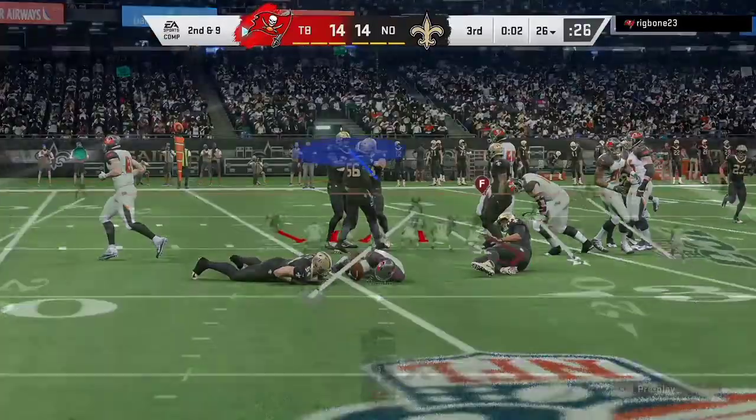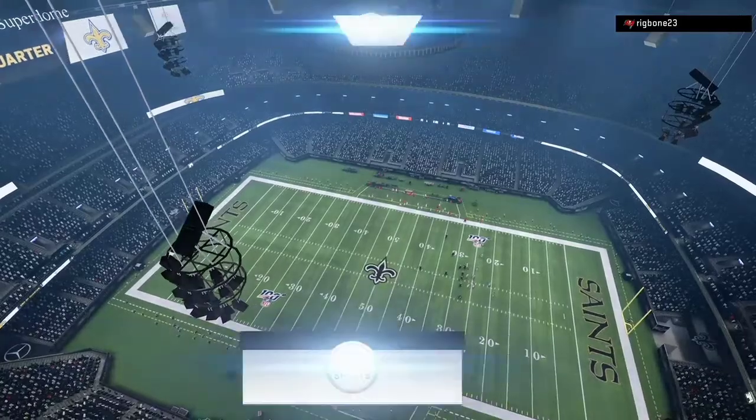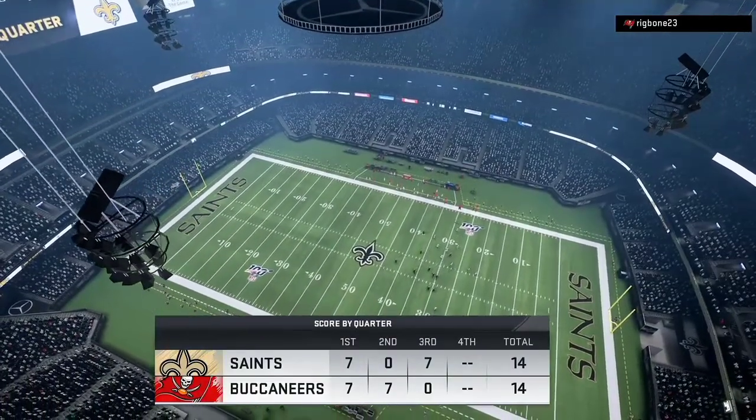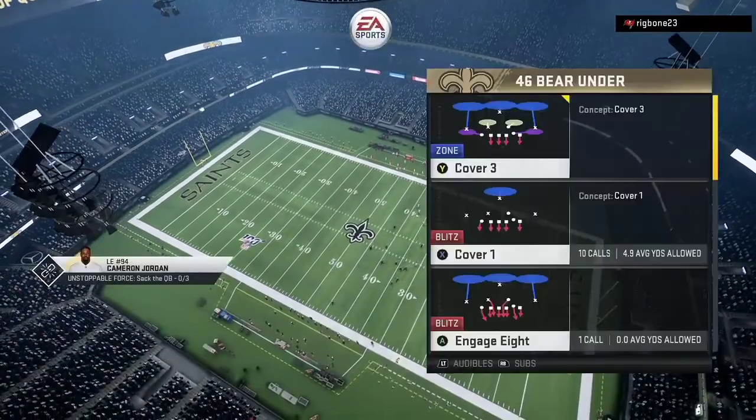The last play got just a yard. Here's 2nd and 9 from the 26. And that is going to do it for this third quarter of action. We'll return with more after this break. You're watching the NFL on EA Sports.